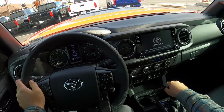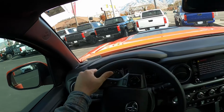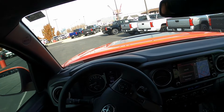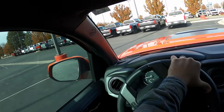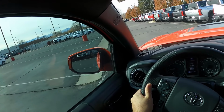Well, let's set off. I figured it'd be fun to see how this performs. Can it even move the tires? And again, 285 by 75 by 16, I think that's like a 33. It's got to be a 33. But these tires look huge on this truck because of the smaller wheels, the 16-inch wheels.